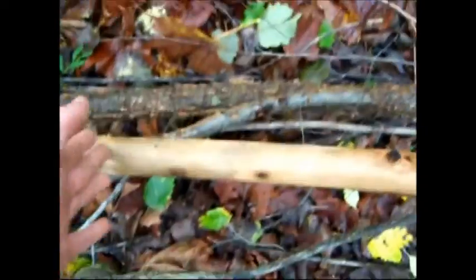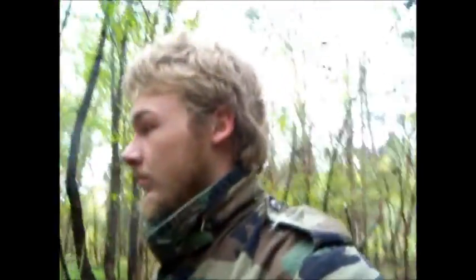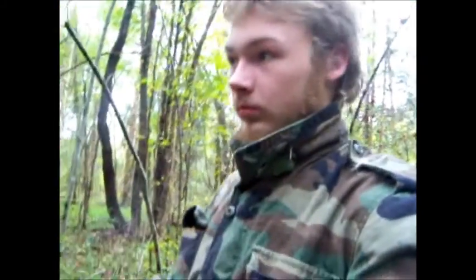Alright, so first off, what you're going to do is you're going to chop this into different sections, like little sections, about a foot long, by another foot, whatever. And then you're going to split it into little pieces. Alright, so I'm going to start doing that. And I'll start you back up when I'm ready to start filming.